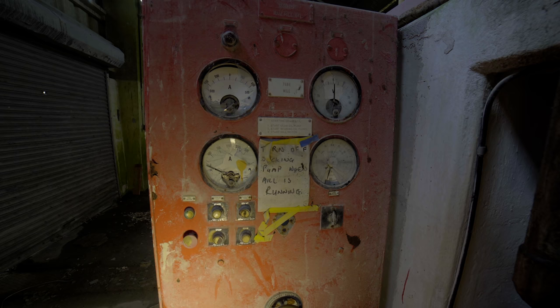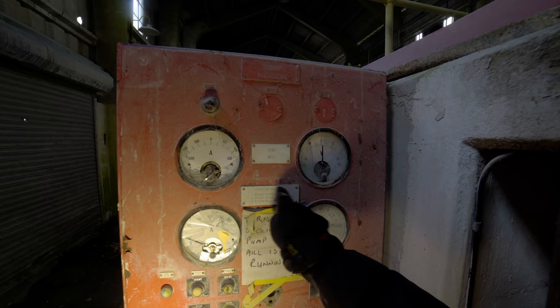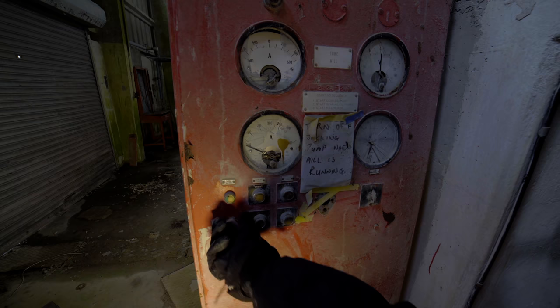What does it say? Turn off jacking pump when mill is running. It says tube mill. And the starting sequence is start the gear oil pump, so start. Start the bearing oil pump, start. Then start the mill motor. So we have to make sure the stop is out first. So we make sure that's out and then start it. And if it doesn't work, you do this and then kick it. And then pull the fuses out like that. And then it works. It's got Fonzie technology, so you just have to kick it and click your fingers.